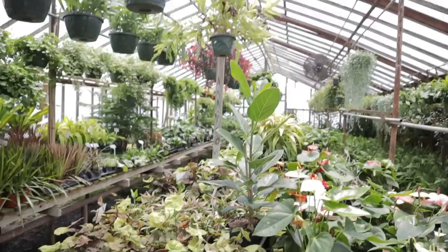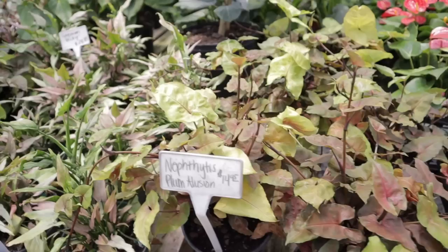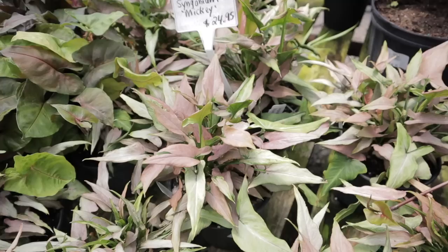Here we have some more of these silver squill or the variegated leopard lily. They have a lot of syngonium or nepenthes. $14.95 for Plum Illusion. This is a really fun syngonium. Syngonium Mickey, $24.95. Very pink. You know, with green mixed in, you can see the variegation. Kind of reminds me a little bit of tricolor, but with very skinny long leaves.